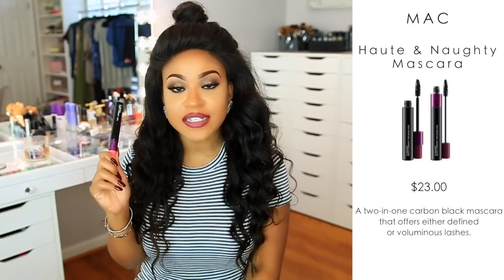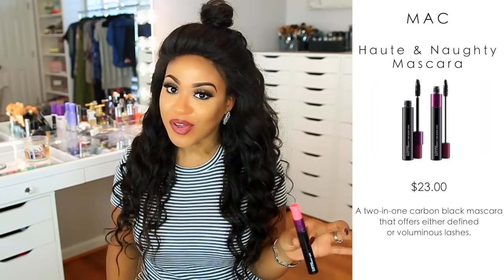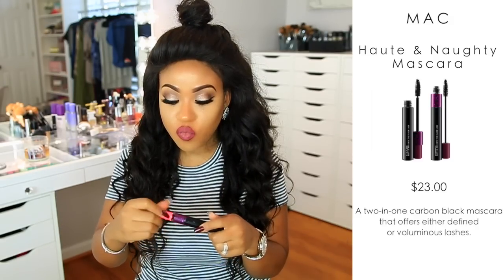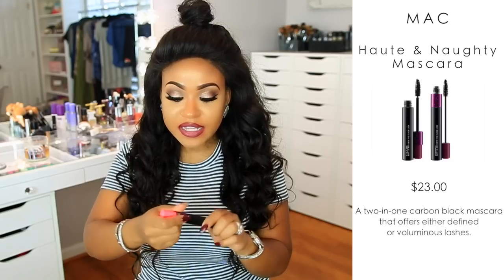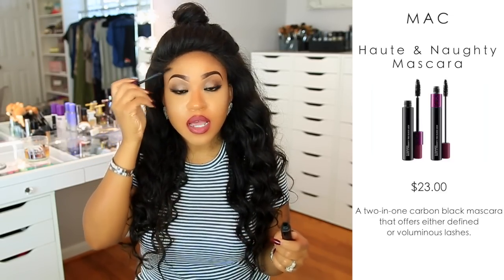So my ride or die mascara definitely has to be this MAC Hot and Naughty Lash. I have been using this for probably about 1 year or so, and I've repurchased it about 3 times, and I love it, you guys. I love the fact that it has 2 wands. It has one on the top that is going to work perfect for your lower lashes, and then it has another one that you can use on your top eyelashes.